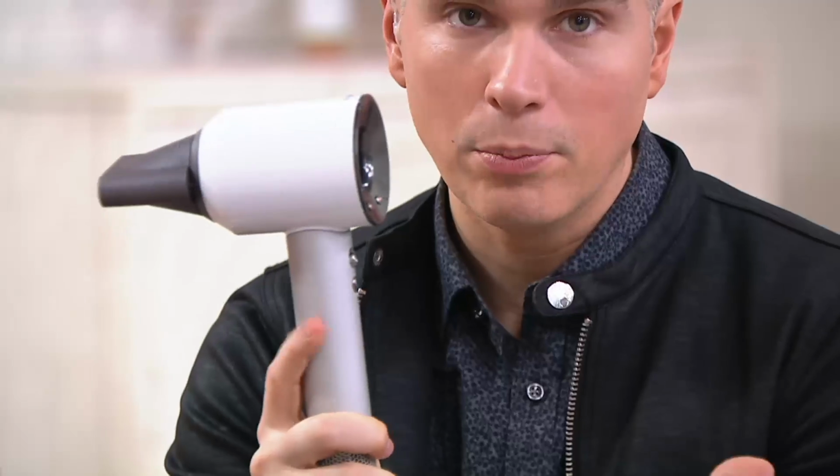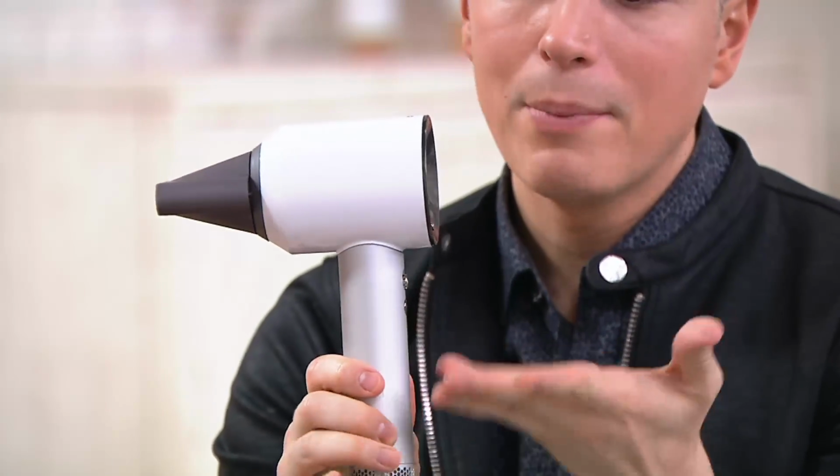Okay, so let's stop it right here. Let's show everyone all the different elements of this device when you get it home. I'm calling it a device. It's a hairdryer, but it's really a computer, a device.